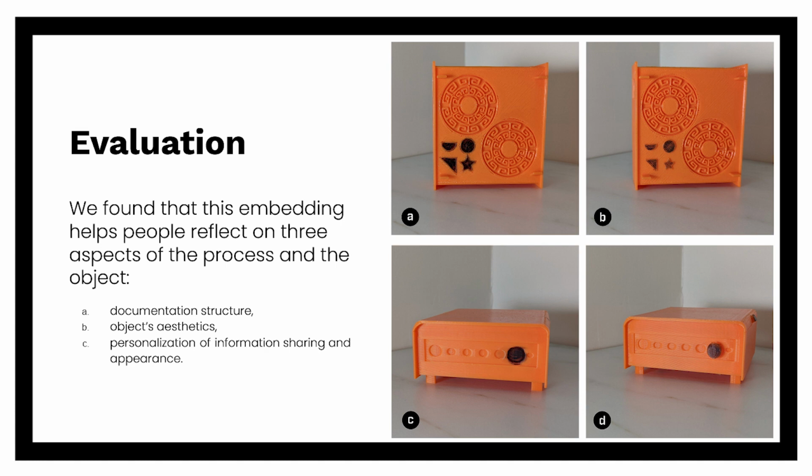Makers prefer to separate what could be visible to the general public from information that should be visible to other makers.